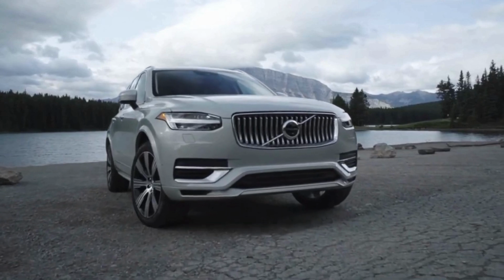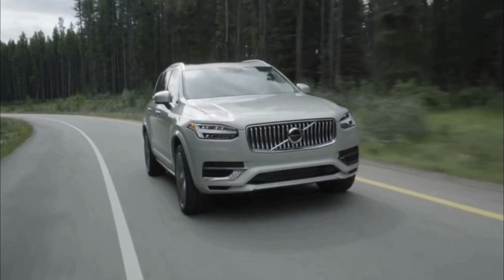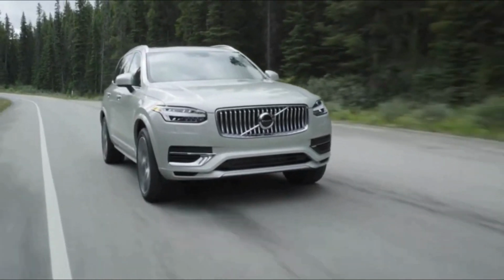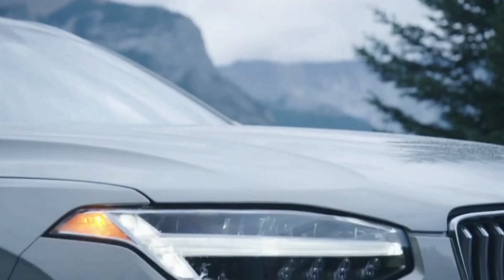Compared with other European rivals, like the BMW X5, Mercedes-Benz GLE, and Audi Q7, the XC90 is easier on the finances. Starting at $49,995. Yet still packing a lot of standard equipment.